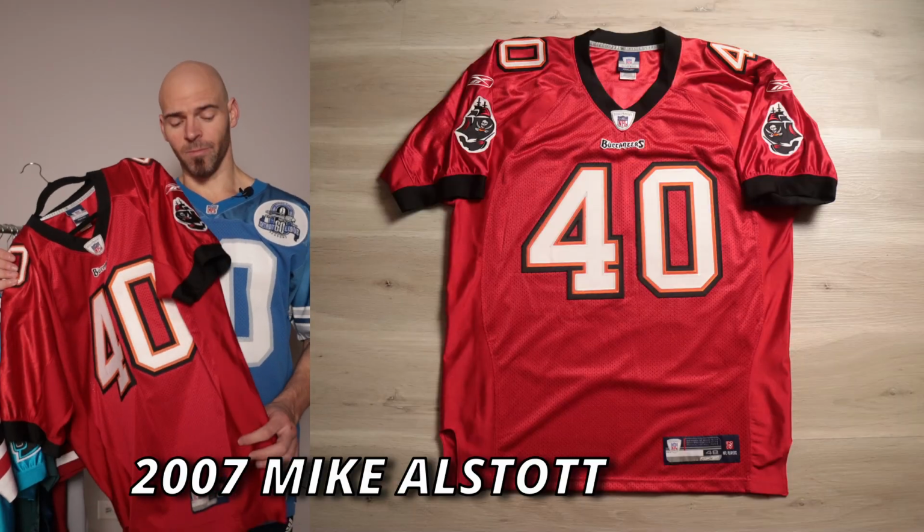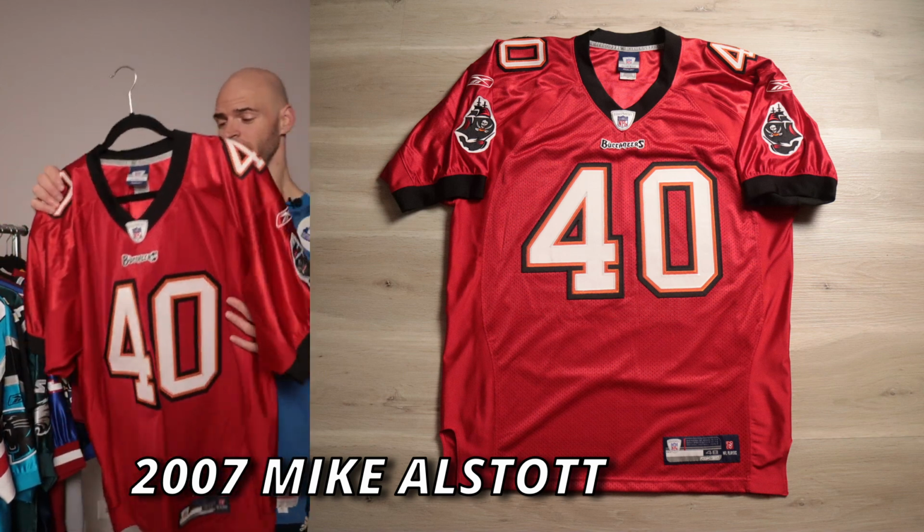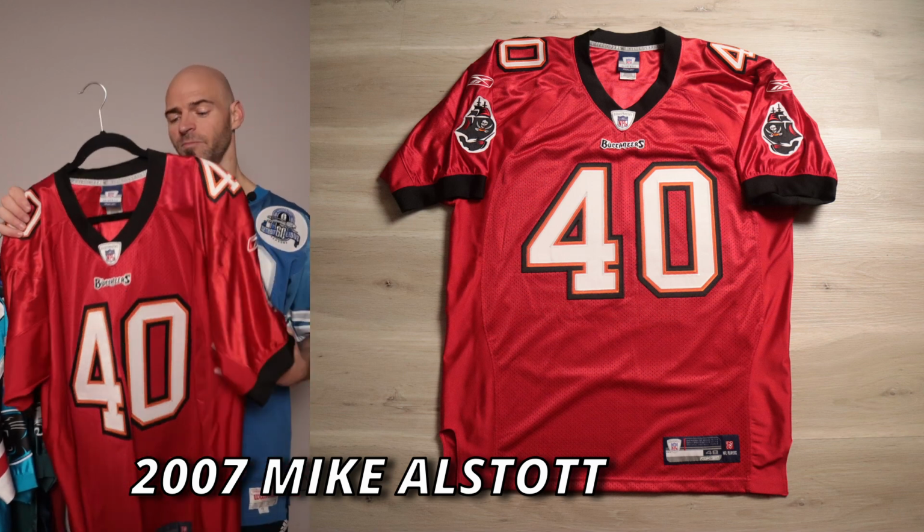So guys, as a kid, I bought myself the Adidas replica version of this jersey, and as an adult, I was able to get the Reebok Authentic. It is a 2007 Mike Alstott Tampa Bay Buccaneers.